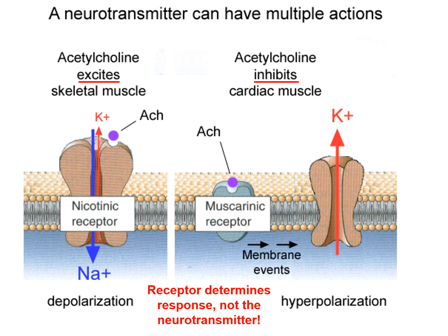All right, so important to remember that it's the receptor that determines the response, not the neurotransmitter. Okay, so that's a really important concept to remember because you've got the same neurotransmitter here, acetylcholine, but you have very different responses in the skeletal muscle and cardiac muscle to the same neurotransmitter, and that's because they have different receptors. So in skeletal muscle, acetylcholine is going to be binding to this nicotinic cholinergic receptor, which is going to let sodium ions in, and that'll depolarize the skeletal muscle cell and lead to contraction. And so that'll excite the skeletal muscle cell.